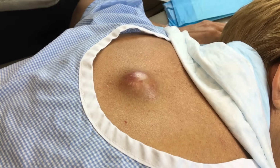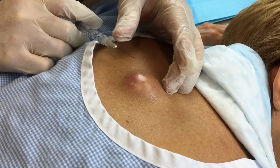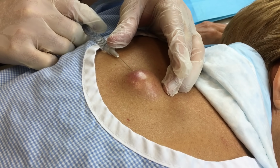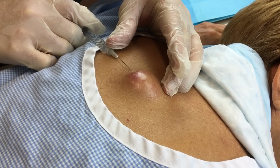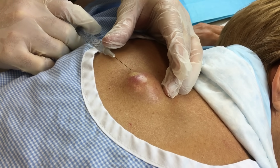So what we're going to do is we'll use something with epinephrine to try and cut off blood supply, so there's less bleeding with it. You're going to feel a poke here. And you'll see it blanch a little bit. And that's because the epinephrine's causing vasoconstriction.